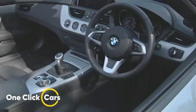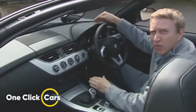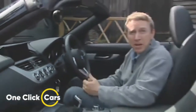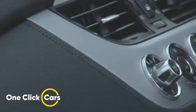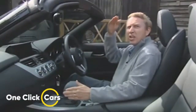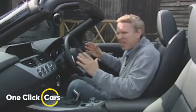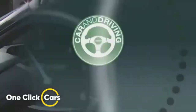The snug wraparound dash is much as before, and there are some lovely unique to Z4 touches like these clustered climate control dials. As you'd expect for the premium money being asked, everything is beautifully built from the highest quality materials, plus the extra head, shoulder and elbow room that have been built into the current generation Z4 model give it an airier cabin feel than some of its competitors.